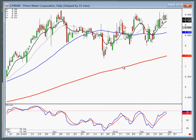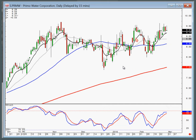PRMW. This one has to open positive. If I was long, I'd stay long. I wouldn't be buying it, though, until you see a breakout through this level. But you're running out of steam on your stochastics. If this one opened lower tomorrow, I would probably close it out and then put my buy stop up above the, whatever this is, the 975 area.